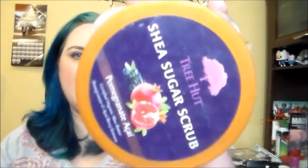This is a Tree Hut Shea Sugar Scrub in Pomegranate Acai, and it's okay. Oh, actually, I do really like it as far as the scrub. It's a really grainy scrub, which is what I prefer, and it smells so good. I wish they sold everything that they make in the scent, but it seems to be only in the scrub. So I would definitely repurchase once I go through a couple of the little travel size scrubs that I have.